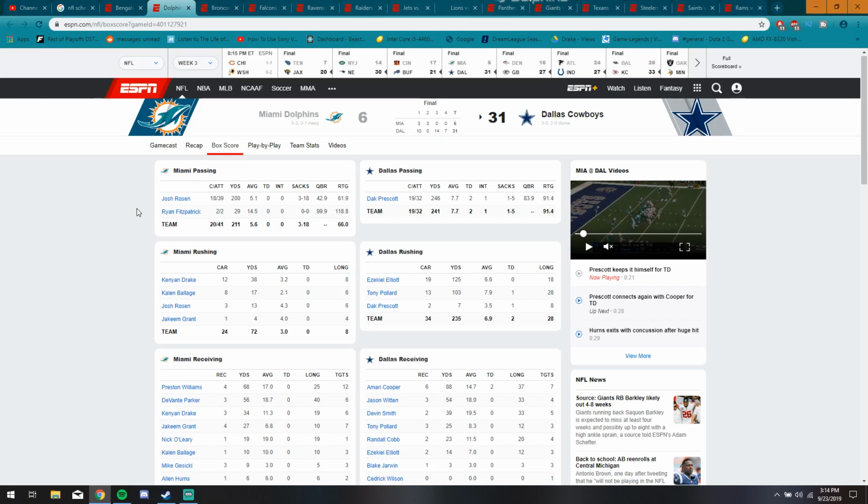On the other side of the ball, we had Dak Prescott, 19 for 32 for 246 yards, 2 touchdowns, 1 pick. Obviously, it was a dumb pick. He could easily have thrown a million touchdowns in this game, but it was so easy that I feel like it didn't even happen. And then on the rushing side of the ball for Dallas, we had Zeke, 19 for 125, no touchdowns. Tony Pollard got that work towards the back end of the game, 13 touches, 103 yards and a touchdown.